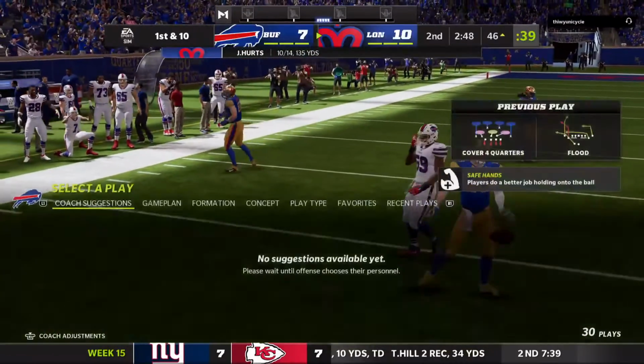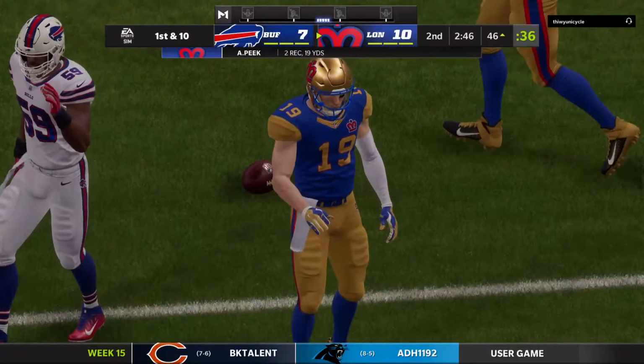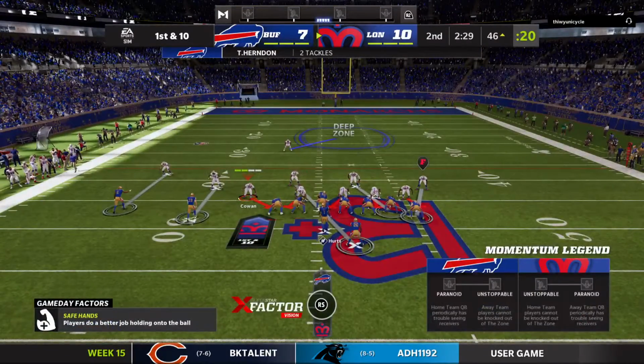And he'll be taken down, but not before he gets into enemy territory. Defensively, they just lost him. He was waving his arms saying, I'm wide open.